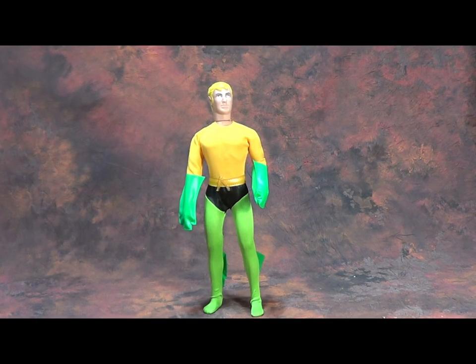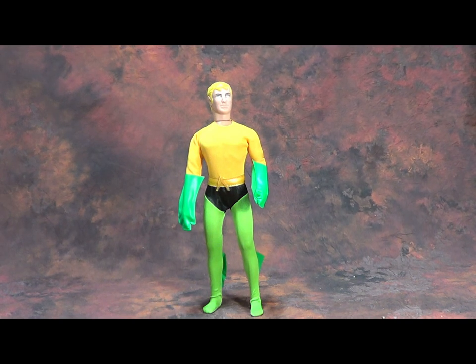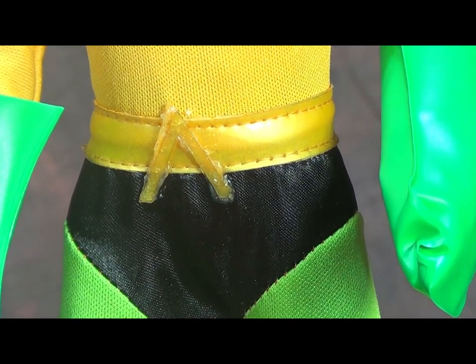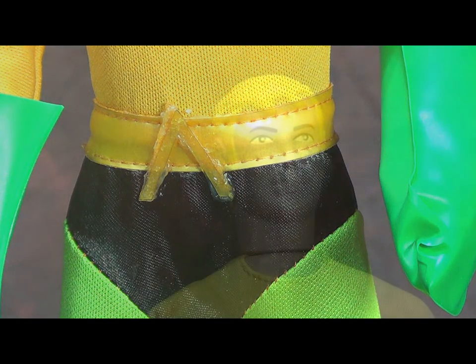There you have him, the King of the Sea by Figures Toy Company. I personally think this is a pretty faithful recreation of the classic World's Greatest Superhero Aquaman in a new form. I mean, there's some little details like the sewn-on belt, and some of the materials are a little different. It is 40 years later, but otherwise you know exactly what this is, and I'd say really good job.